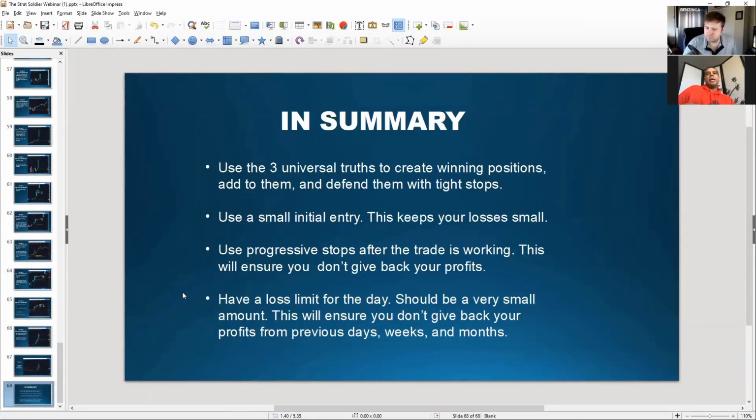And that will keep your losses very small, and that will ensure you do not give your profits back from the prior day, the prior weeks, the prior months. You know what I mean? Because if you make a mistake and you lose $150 on a small account, you just set yourself back months. I don't like that. I don't either.